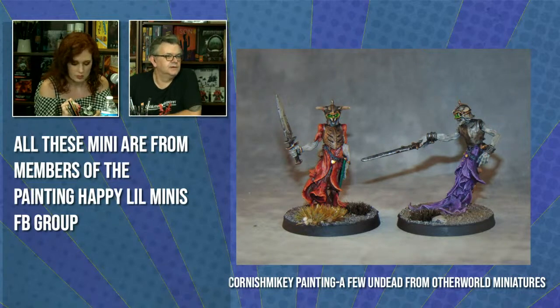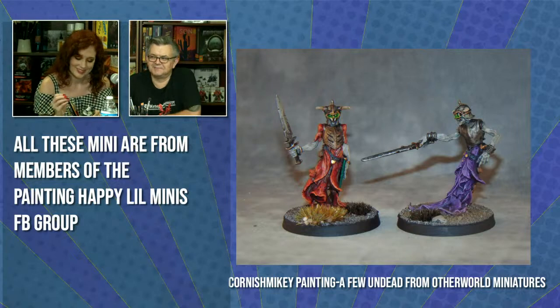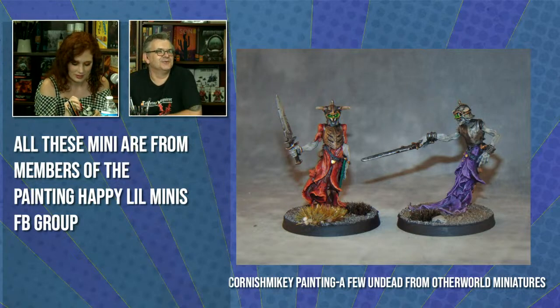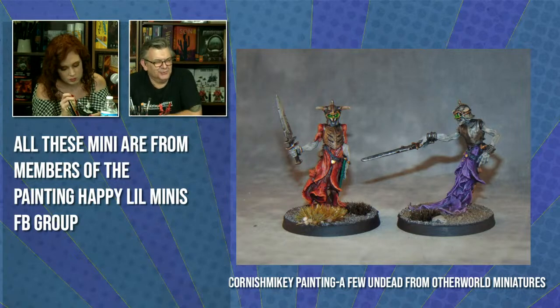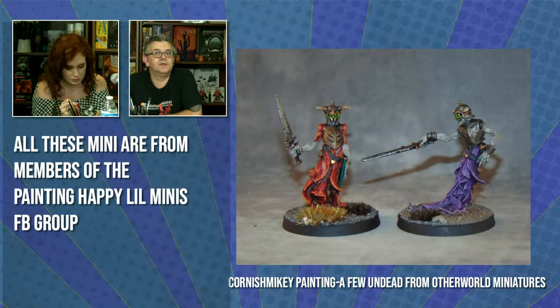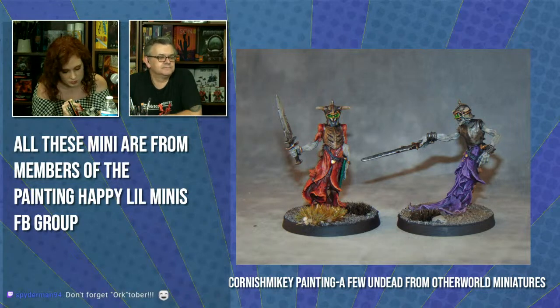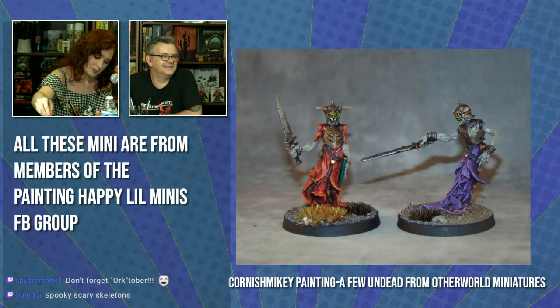Cornish Mikey painting a few undead from Otherworld miniatures. I think that's probably a little bit of a hint that if over the next 4 or 5 weeks, you post up some undead miniatures, Leona may be more inclined to pick those. It was just chance, they just put them up and I picked them. But yes, if you paint Halloween themed minis, spooky, I will. Because like last week, Fernie had that pumpkin guy, and I loved it, so I definitely was going to show it. I almost wanted to show it again. We just like Halloween season. Spooky, scary skeletons.